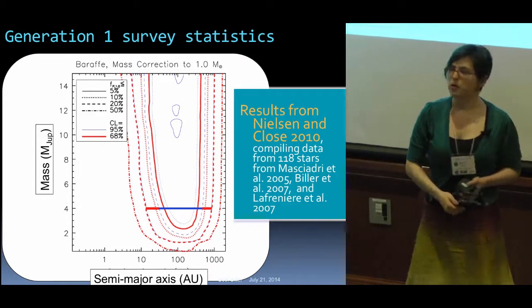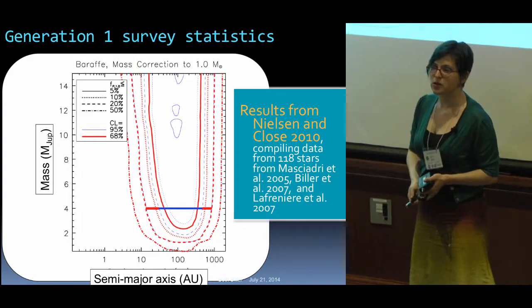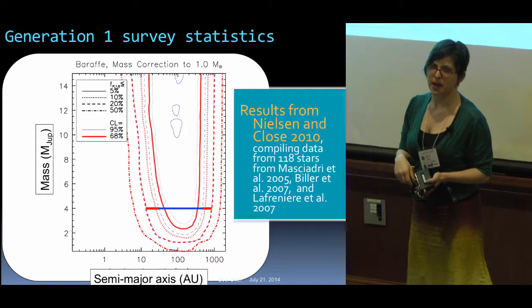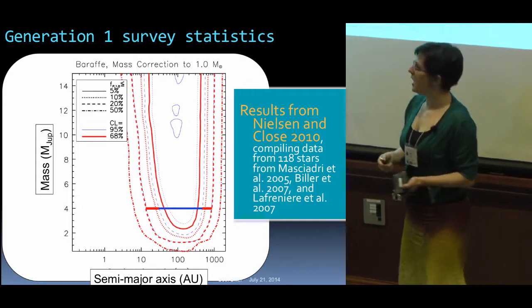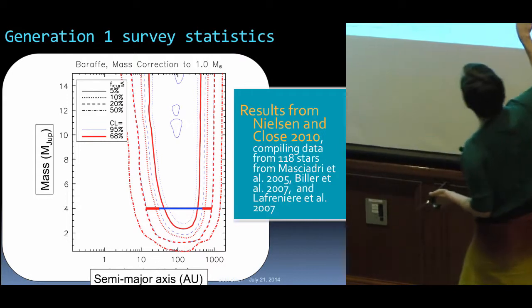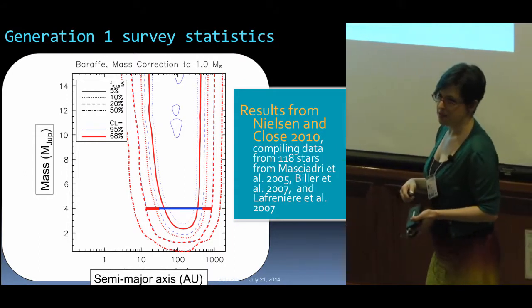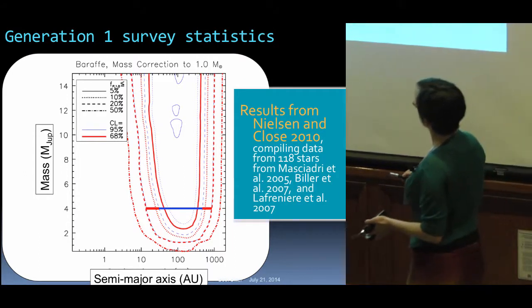You took that ensemble, compared it against the contrast curves for all of the different survey stars, and saw what percentage of those simulated planets could be detected or not. And given that for this 118-star survey there was a null detection, you can then put an upper limit on the planet fraction this way.